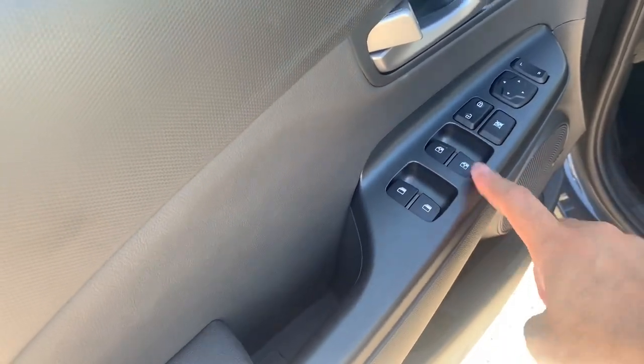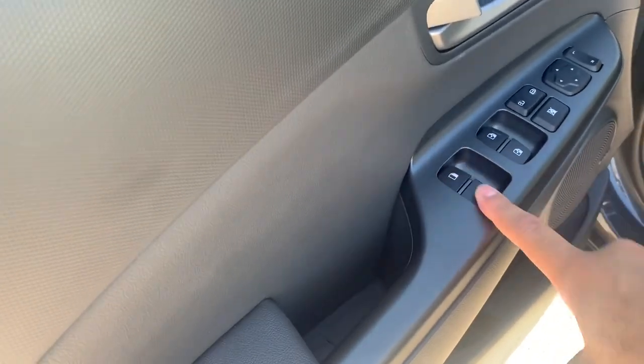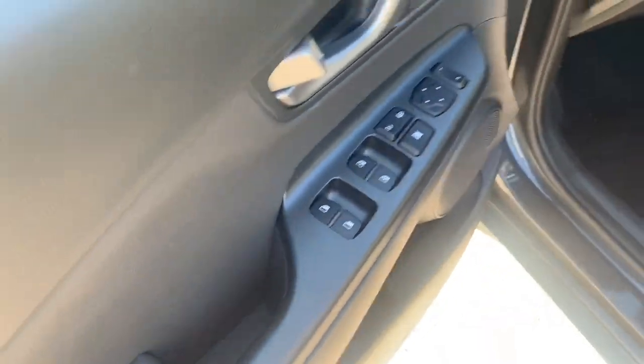Only one touch up and down for the front people, and for the rear you got to do it manual. Hold on. What's that noise? That's a car, buddy. Yeah, that's a car. All right.